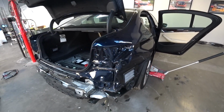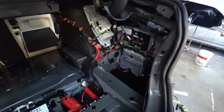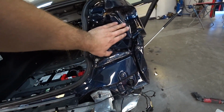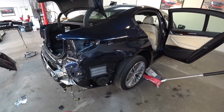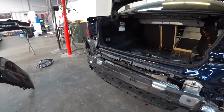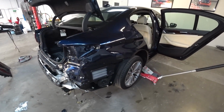Alright, so I removed the bumper, the tail light, everything inside of the trunk as well. So yeah, it looks like the rear body, the tail light pocket, and this all got damaged. So we're gonna wait for the insurance adjuster to come out and go from there. But yeah, something like this. So for now we wait till the adjuster comes.